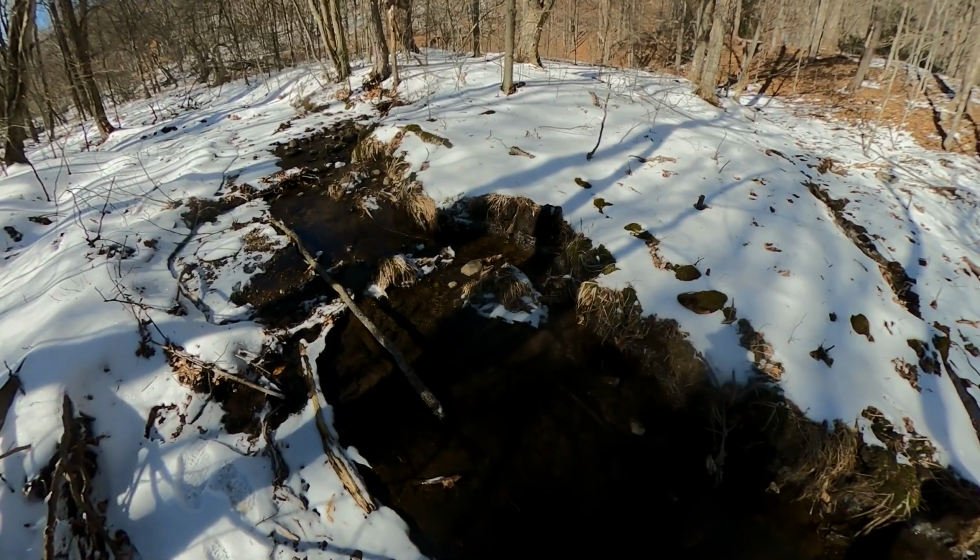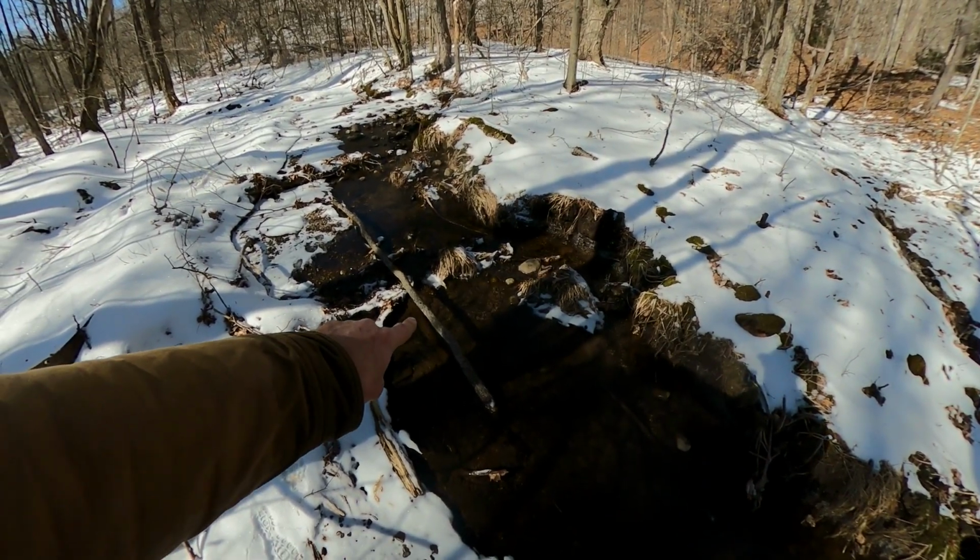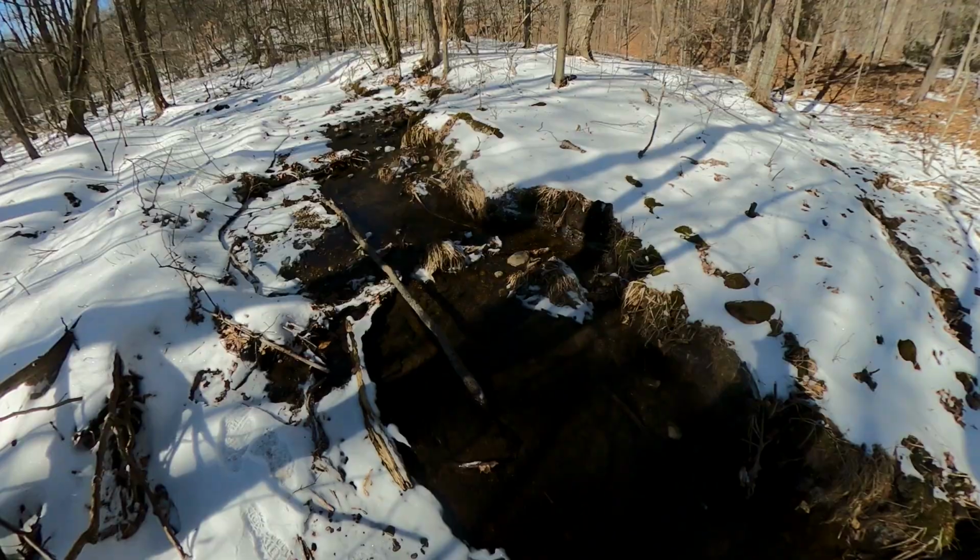So the trout would just get tight. Ooh, there's a trout. Just saw one. Cool. That's the third one.